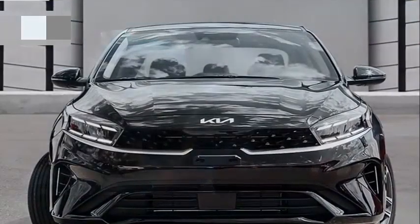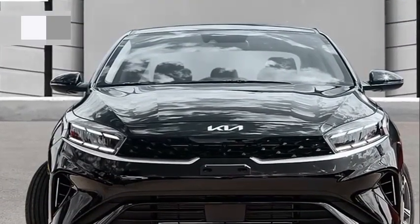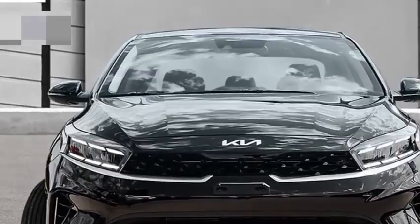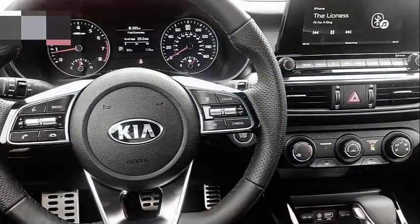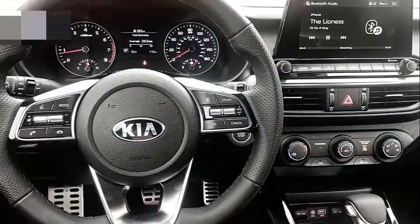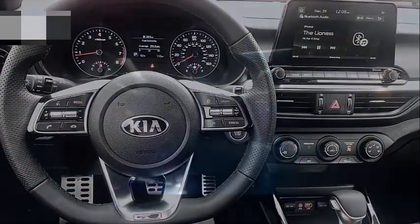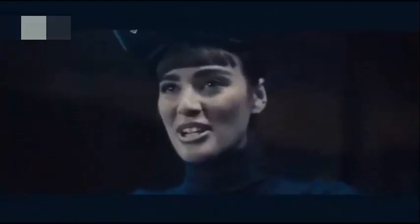Engine and transmission. The base-level naturally aspirated 2.0-liter 4-cylinder engine grants the Kia Forte 147 horsepower and 132 lb-ft of torque. This is enough to putter around town comfortably, if not quickly. The continuously variable transmission isn't eager, hanging on to the lower simulated gears for far too long. Highway acceleration and overtaking are particularly challenging.